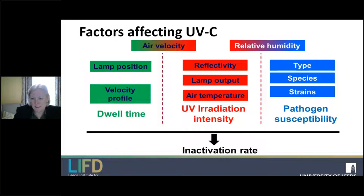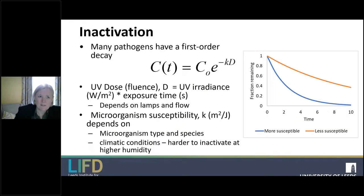And it depends on the pathogens themselves, and those pathogens are then affected in turn by the environmental conditions, so relative humidity. We can look at the behaviour. Through lab studies, we understand quite a lot about how pathogens are inactivated over time when exposed to UV. Many of them follow a first order decay. Not all, some follow different decay profiles, but most follow a first order decay, which is shown on the right, which is just an exponential. It's determined essentially by the UV dose, which is sometimes called the fluence that they're exposed to, which is basically the UV irradiance from the lamp multiplied by the time of exposure. So that's all governed by the engineering system, the lamps and the flow.